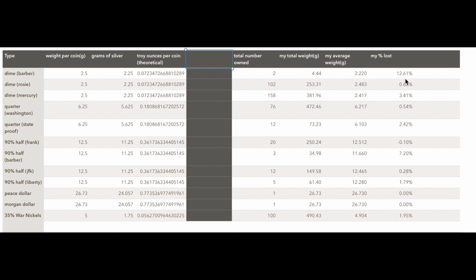So barber dime, by far the highest percent loss with 12.61% of weight loss. Mercury dime's up there too. Same with the barber halves, and this makes sense. The older the coin, the more wear and tear it's seen, and therefore it will have less weight because some of it would have been scratched off, rubbed off, whatever.